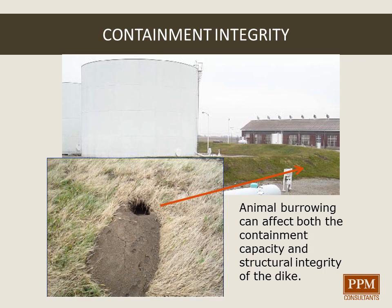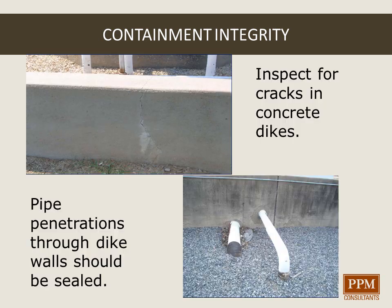Here, as you look through the secondary containment for these tanks, there's an animal that has burrowed into the secondary containment. You need to inspect for those. If you find those, you certainly need to move the burrowing animal, prevent it from digging into the secondary containment, and then make repairs to the areas that it bored into and made your secondary containment at risk for failure.